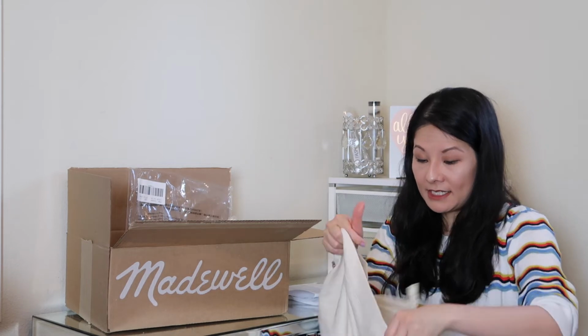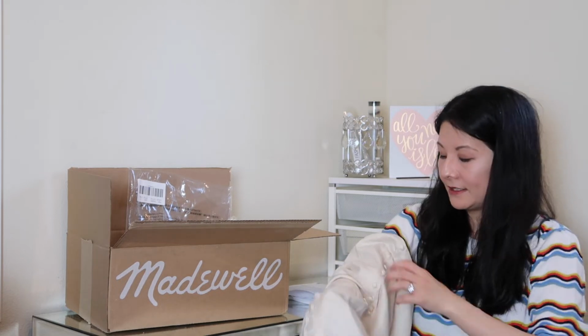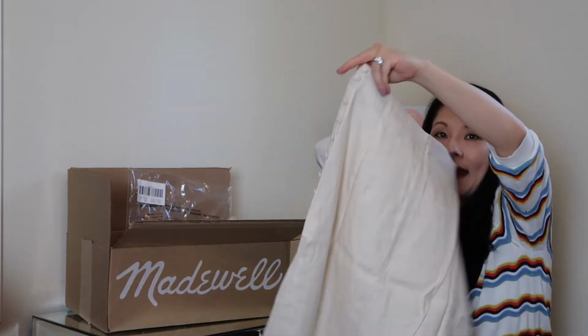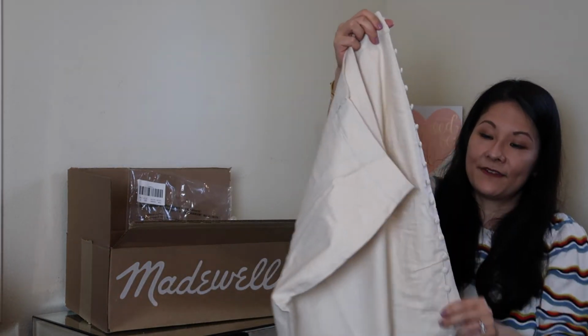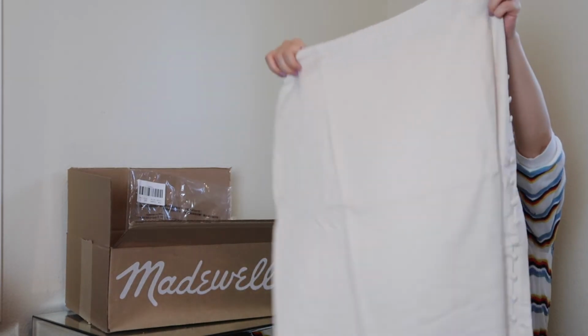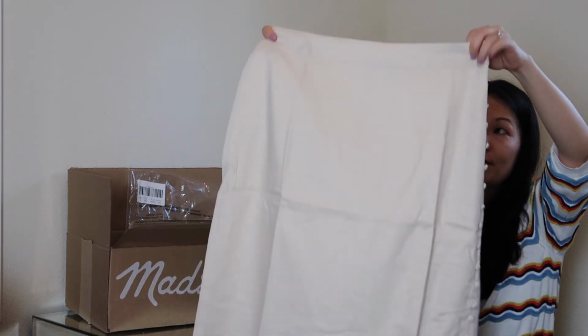So this one, I believe, is a linen blend as well. Let's look at the tag down here. Yes, it's a linen blend. Feels like linen, that's for sure. But I just love these midi skirts, and there's a zipper on the back, but it's just a very neutral color midi skirt, but it has this fun button detail down the entire side. So these midi skirts for me are just really fun. I love wearing them to work. I just love that length. It still shows off your shoes nicely.